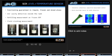It is also able, and this is, in my opinion, quite an important characteristic, to measure the refilling of liquid AdBlue on the ice. Fluid sloshing can be measured by the sensor. We can apply digital filtering in the sensor in order to avoid having an unstable measurement of the level, or we can exclude the sloshing, the movement of the liquid inside the tank, according to the customer OEM requirements.